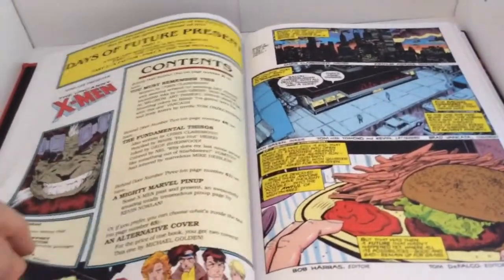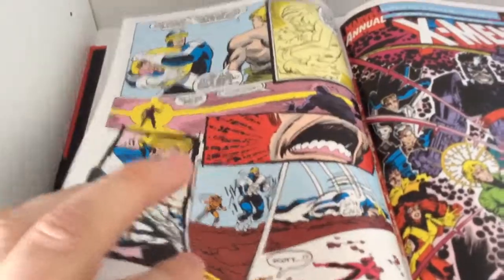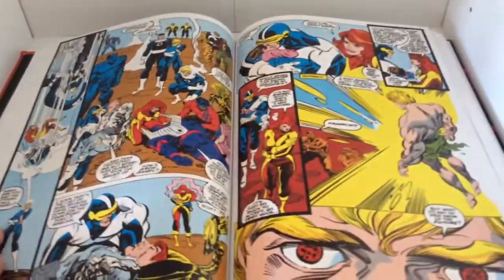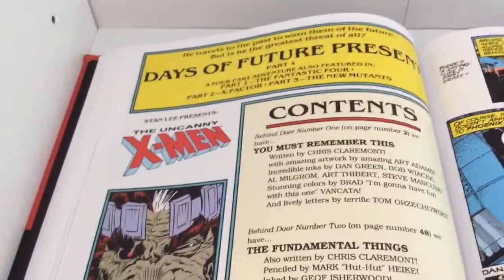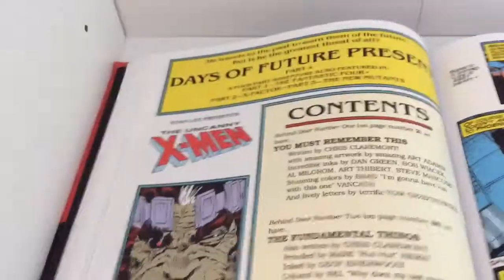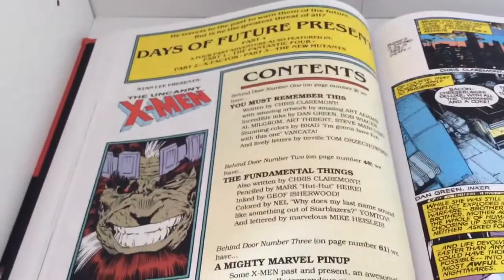So like I said, it's been a while since I've read this, and sometimes I'm really terrible and I do kind of forget what on earth is going on. See, in the comics it's actually called Days of Future Presents. So if this book was called Days of Future Presents, I think I would like it that much better.